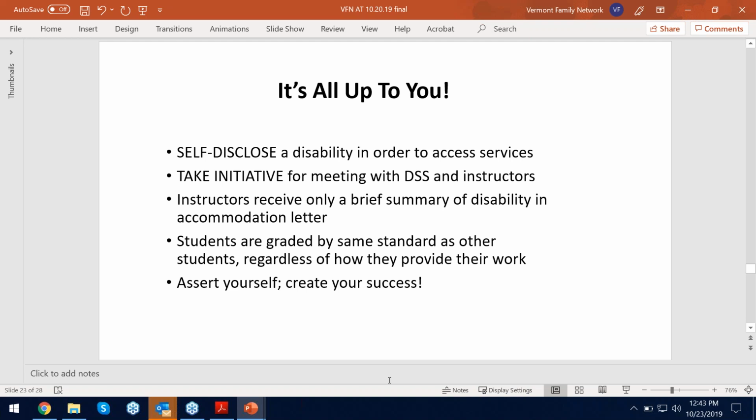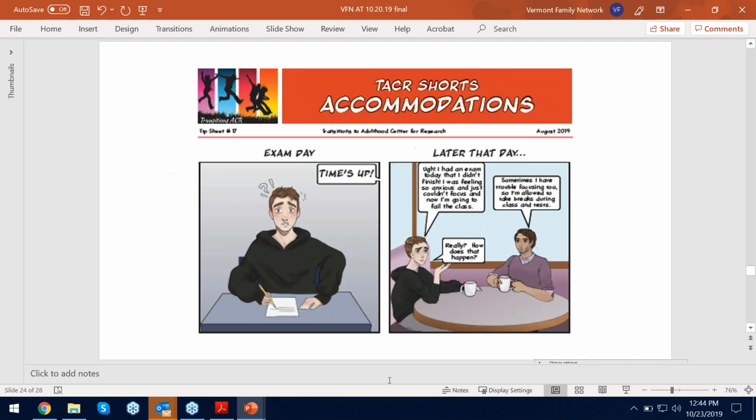Instructors receive only a brief summary of your disability in an accommodation letter. So schools are very mindful. They give the bare bones minimum that they need to give to allow the accommodation to occur without disclosing too much information about a disability. Students are graded by the same standard as any other student, regardless of how they provide their work. And assert yourself. Make sure you create your own success.